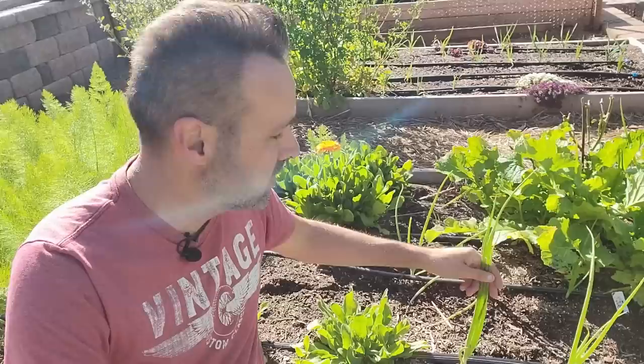Now, if you want to speed that up even further, you can use kitchen scraps very easily to grow green onions. Just, you know, cut the bottom quarter, half inch off of your green onions from the store, stick it in the ground, and you'll have this in a matter of days, if not just a week or two.